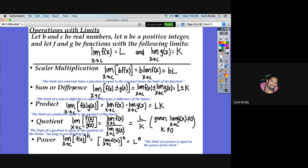Sum or difference: if you add or subtract functions together and then take the limit, that's just taking the separate limits and then either adding or subtracting them. So it's not quite distribution of this limit as x approaches c, because that's an operation, not a number we're distributing in, but the outcome looks as though we distributed, even though that's not really what we're doing. For the product, multiplying two functions together and then taking the limit, fortunately for us, we can simply take the separate limits and multiply them together.